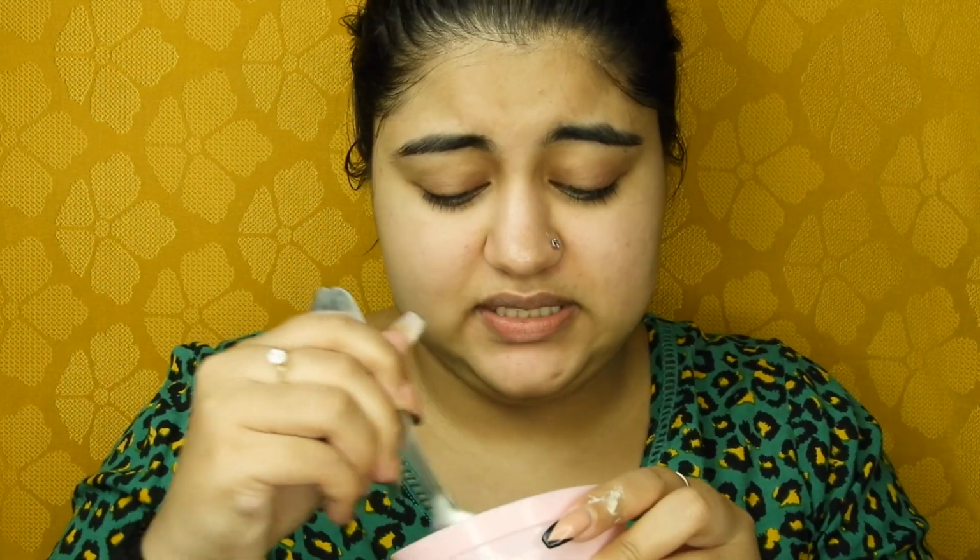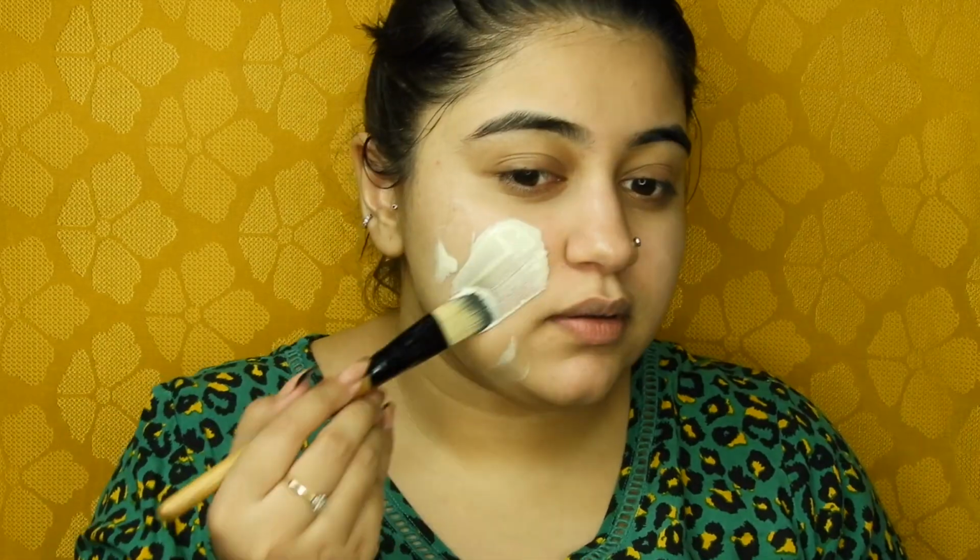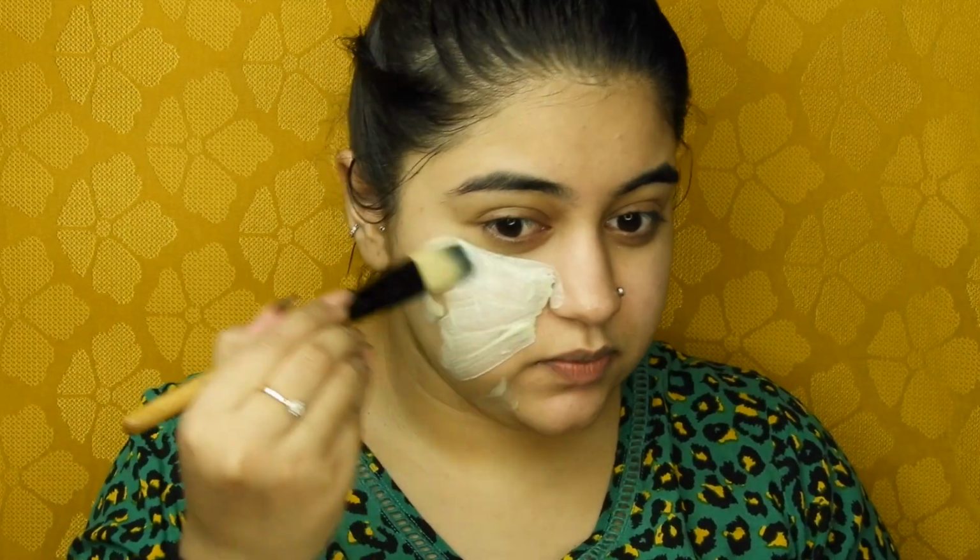Mixing it is very easy, like very easy. Just mix it a little and it gets mixed. This is how the consistency looks like. I like to wet my brush with any mist, toner, whatever, and then go in with the mask. So I'll start painting my face with mask. Like, it's not really thick, so that's great.